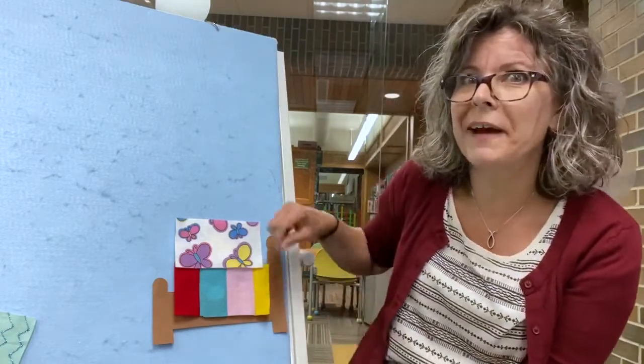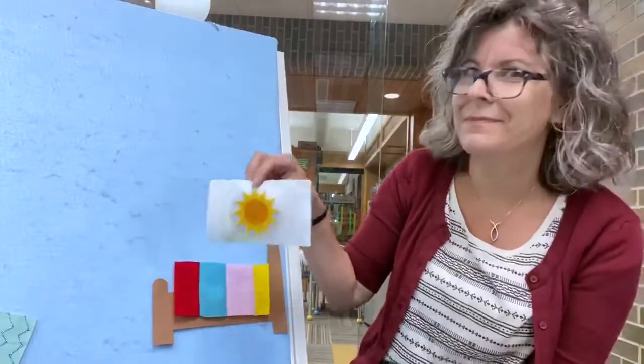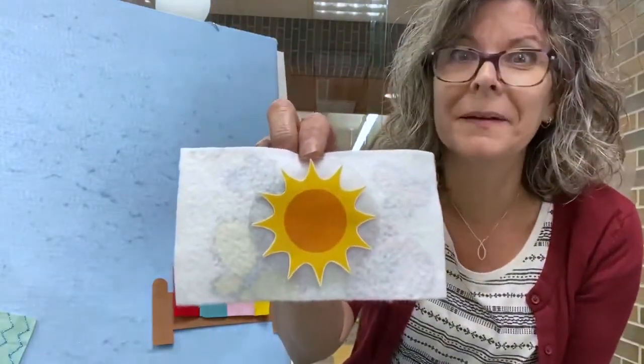1, 2. Show me your 2 fingers. Good job. 2 comfy mattresses under a sleeping princess. But the top one was too hot. Whew, what would make her hot? Let's see what she found. The sun. That sure would make her hot.